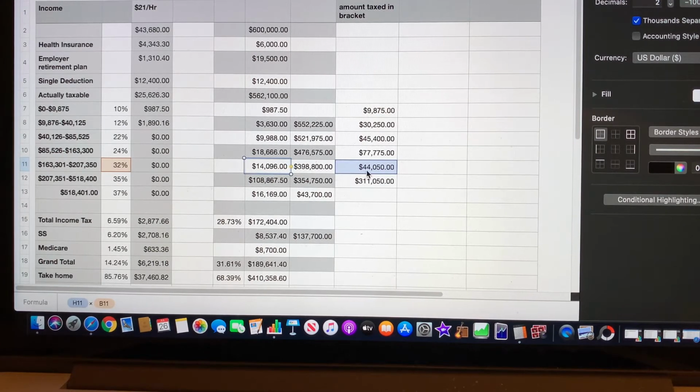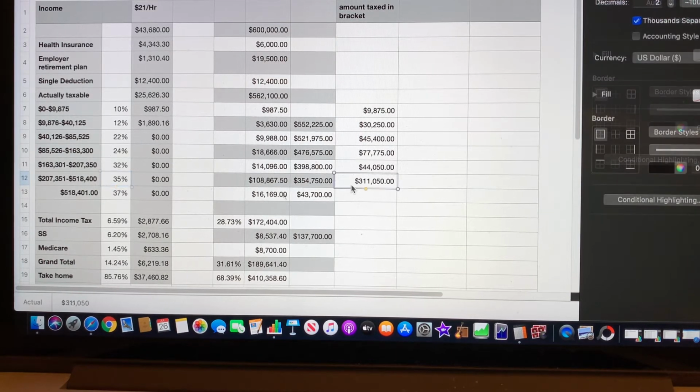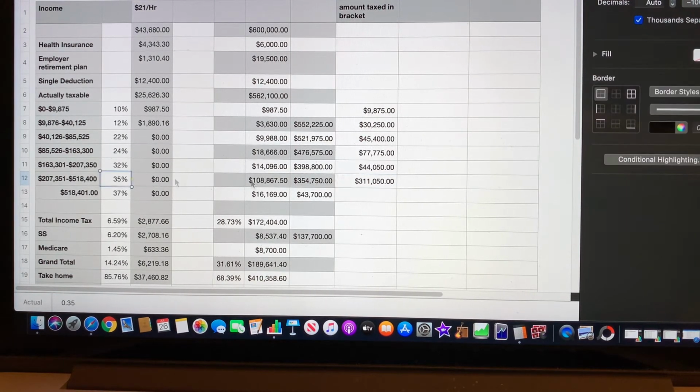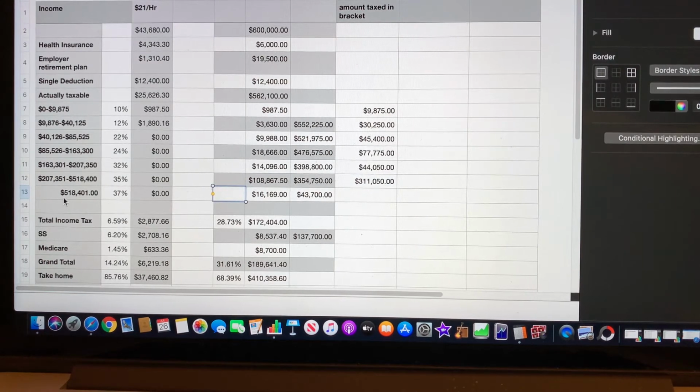The next bracket, 32%, continues on to $207,350. So there's $44,050 being taxed at 32%. This person would pay $14,096 in this bracket. 35% is the next bracket. Continues on to $518,400. So $311,050 gets taxed at 35%. This person pays $108,867.50 in this bracket.